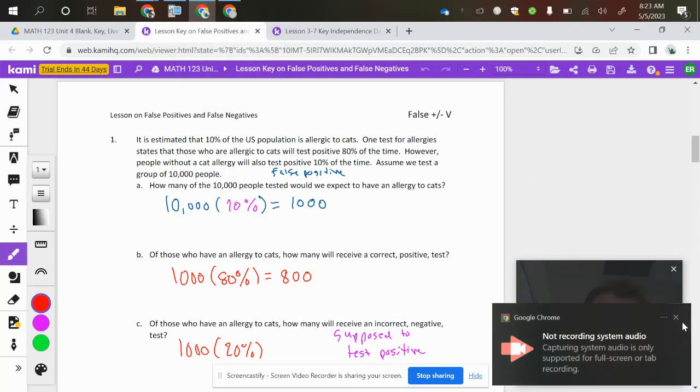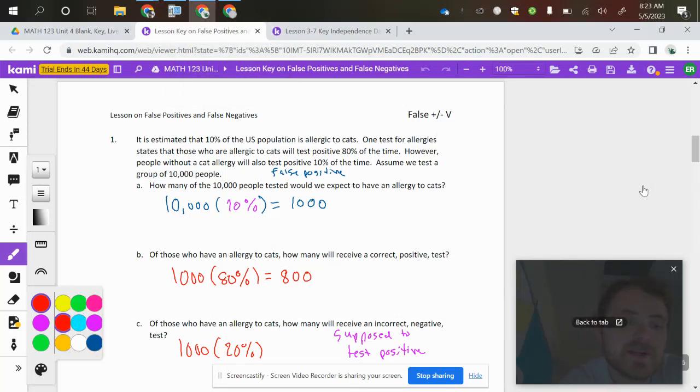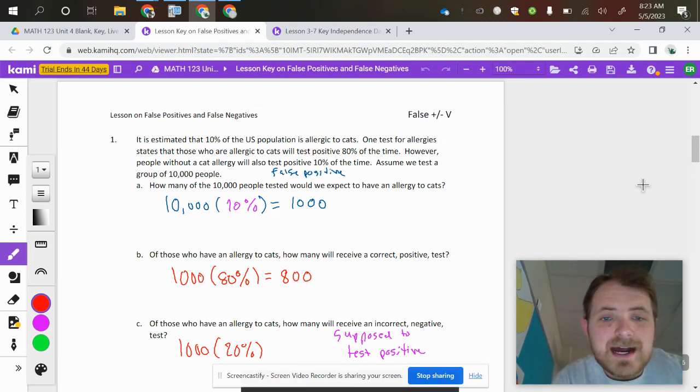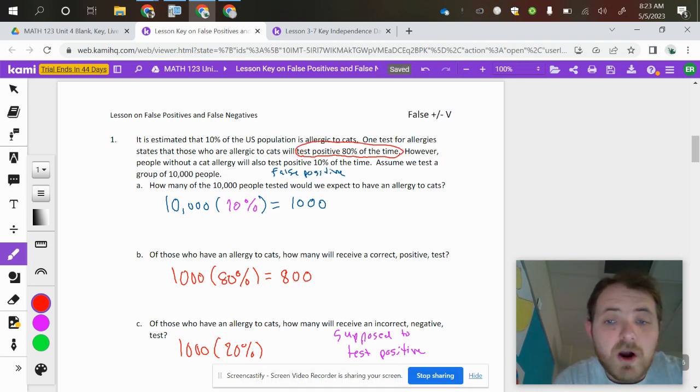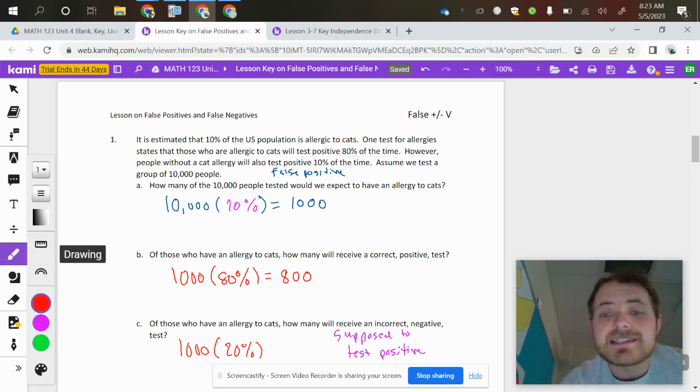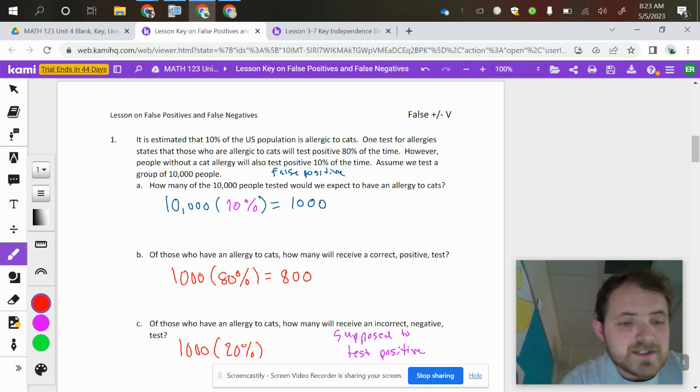Okay, so we're looking at a situation with people that are allergic to cats here. If we've got people that are allergic to cats, they will test positive 80% of the time. That means that some people are not going to test positive even if they are allergic to cats. However, people without a cat allergy are going to test positive 10% of the time. We call those a false positive, where you don't have an allergy, but you're still going to test positive. This came out to light in the media with COVID tests in the past.